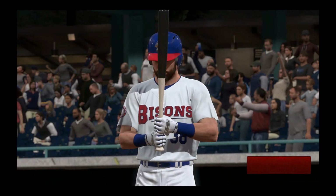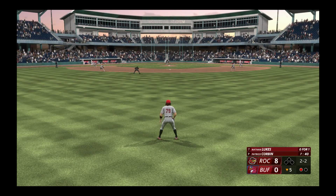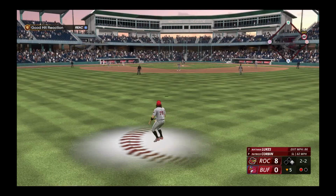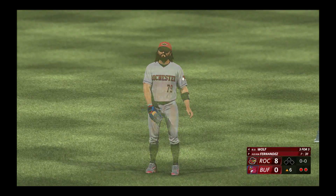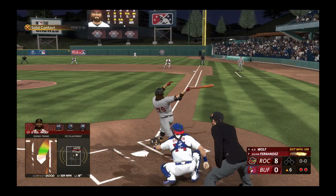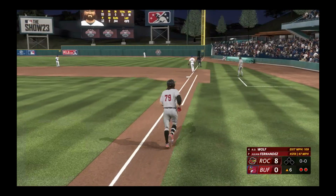All right. And now the right fielder, Nathan Lukes, 0 for 1 so far. This one in the air, center field. Wolf should have this one. And there's two down. R.D. Wolf digs in now. Swings and crushes one right there. R.D. again, and gone.